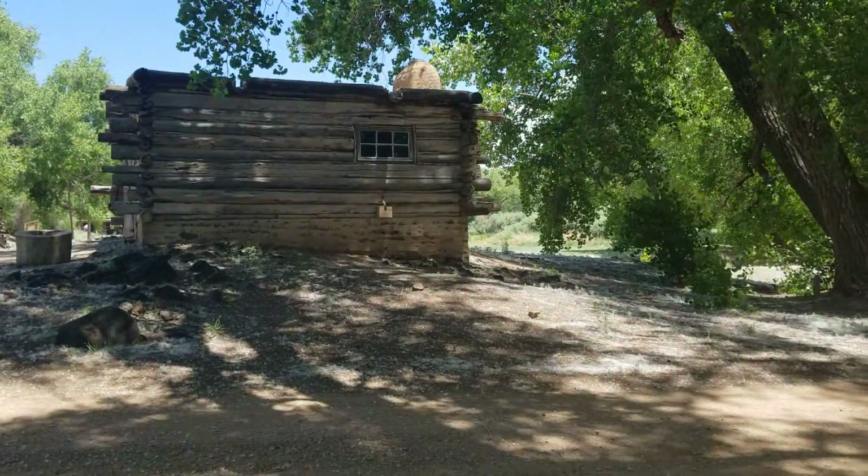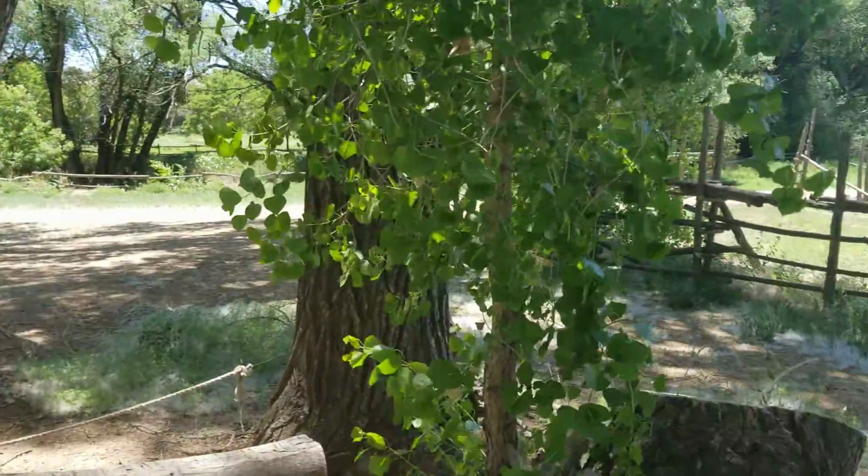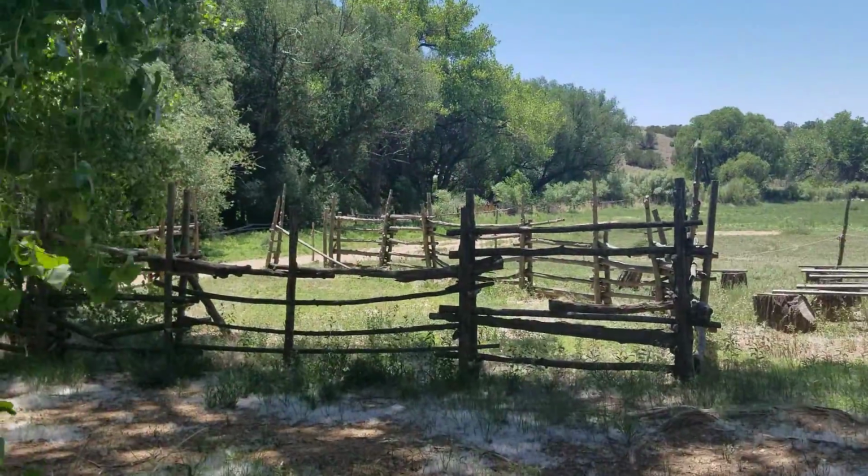Another shot of the log cabin. I don't know where all these trails go. I don't have a trail guide or map. I'm just winging it.